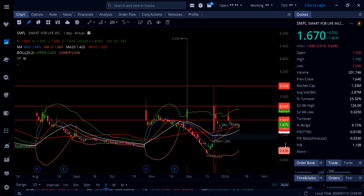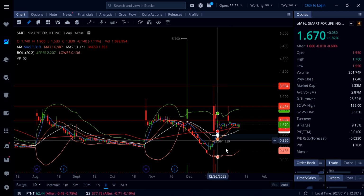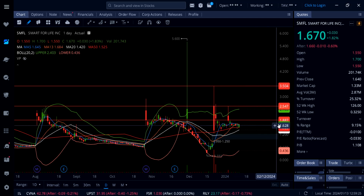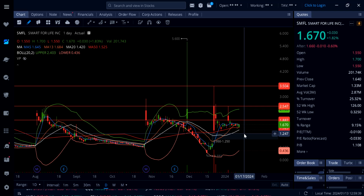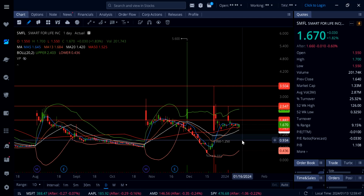But also, if you look at my screen, so far it's just consolidating right here in between $1.42 and right up here $1.68. So what's going to be the breakout on this one? If this thing actually breaks out above $1.88, it can easily come up to $2.55 and possibly all the way up here at $3.50. So this thing can definitely double from where it is right now, or at least you can get 40 to 50% profit right here on SMFL.